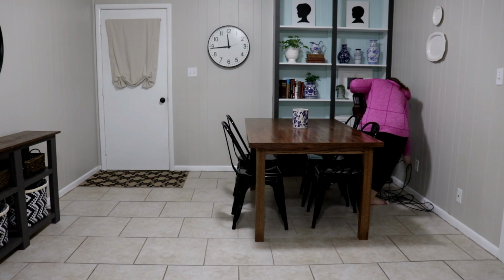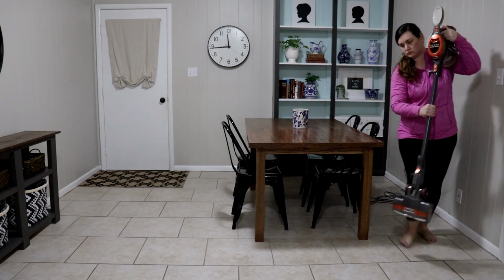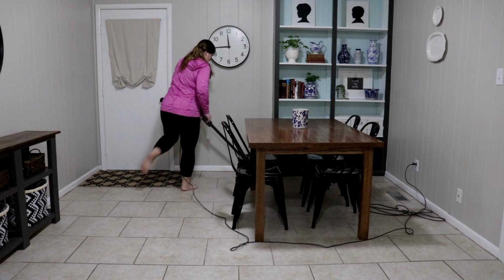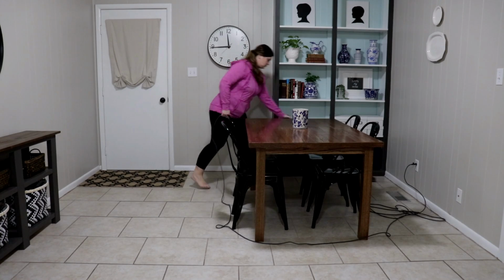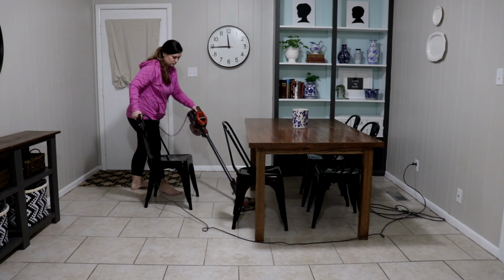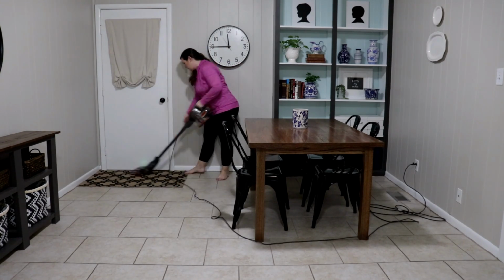Now it's time for me to tackle these floors. They needed to be vacuumed and they desperately needed to be mopped. You guys, I had a kid drop an entire peanut butter sandwich open, face down on my kitchen floors today. It was a mess. I mean, we kind of cleaned it up, but there was still sticky stuff just kind of everywhere. So the floors had to be tended to.